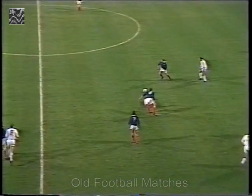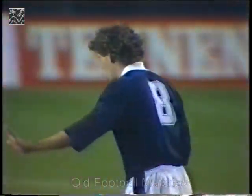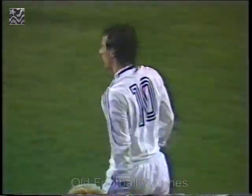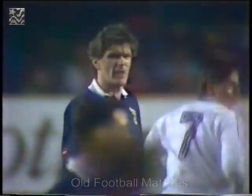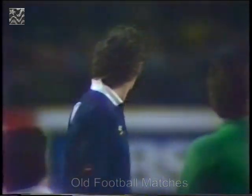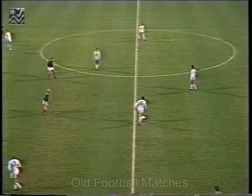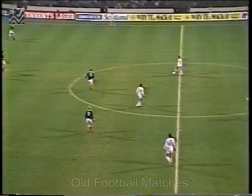Katanec back to Spasić. Foul this time by Aitken, no question about that. He clearly thinks that Baždarević was guilty of a bit of play acting, but it did appear as though Aitken caught him. Hadžibegić playing it across the far side.